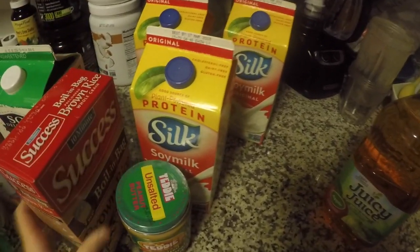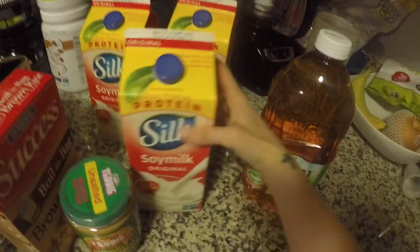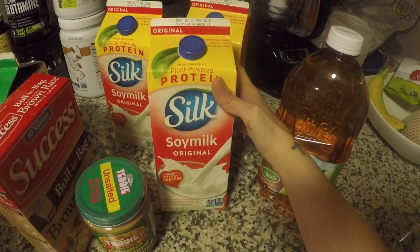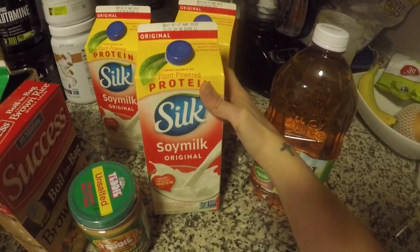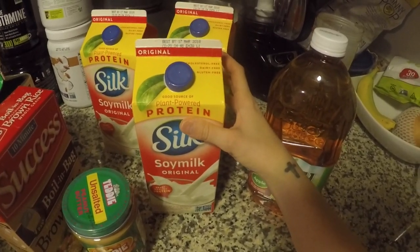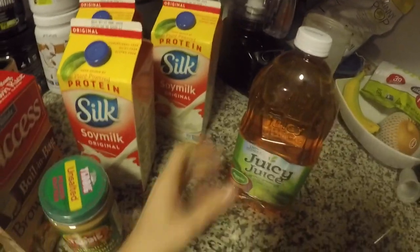Also, if you do get WIC and you're thinking about switching to plant-based, they totally do support that. Like I said, you can get the soy milk. They also have tofu as an option, so we do get tofu from them. I didn't get that today. I'm going to get that later on in the month. And the only thing that they don't have an alternative for is eggs, so I just choose not to get the eggs.